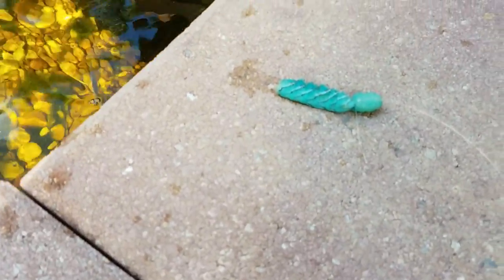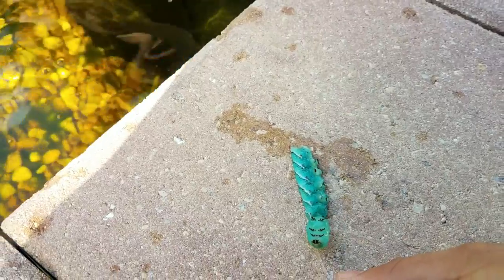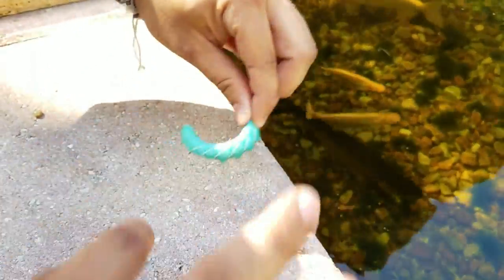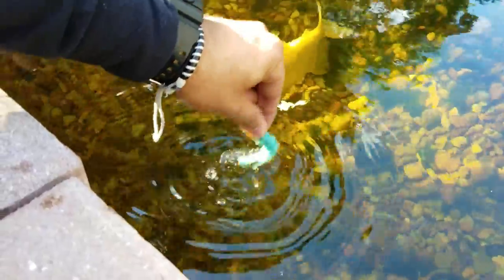Let's take a moment and look at what happens to the hornworm. Oh my god. A moment of silence for the fallen. Oh, that poor guy. Oh, he's toast. Circle of life, my friend. All right, we're gonna go ahead and tie number two. I'm gonna feed him by hand. All right, look at this. Hello, my friends.